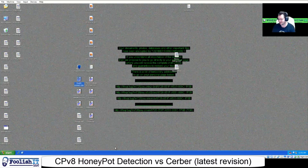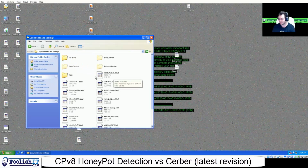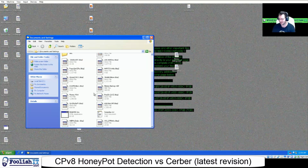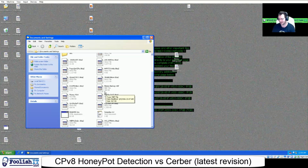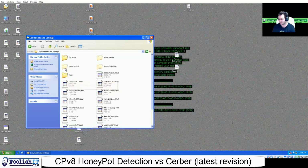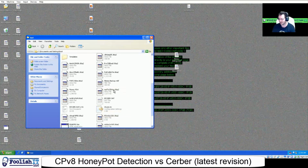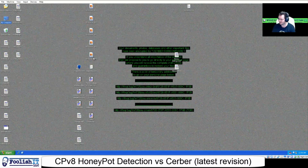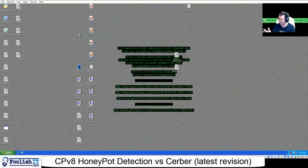But it's interesting to note that they did get it in the straight user folders and the straight documents and settings folders. Like I said, I put them there because I know sometimes people accidentally save them there. So it definitely knew that as well and took advantage of that. It's just curious that they didn't do the all users desktop, but again, it's not somewhere that you usually would end up putting files anyway.